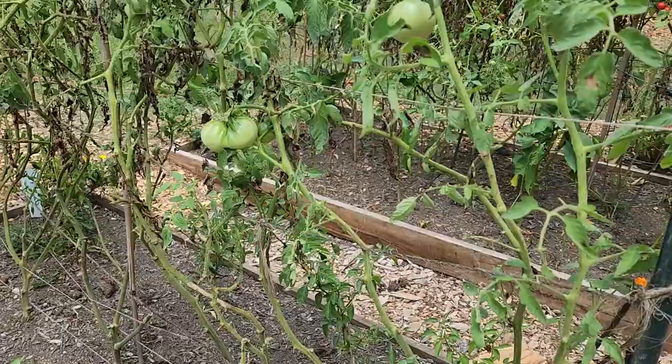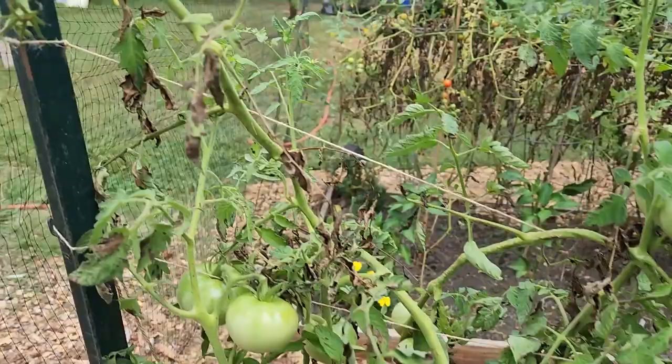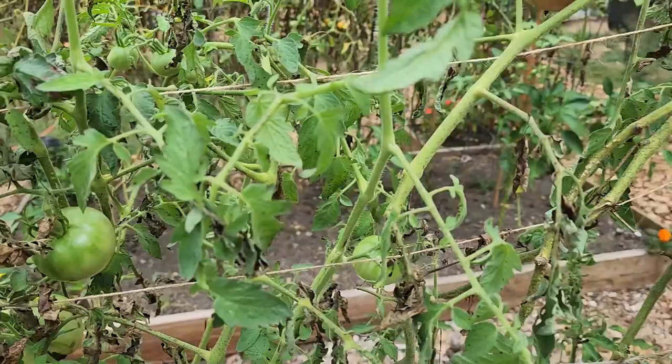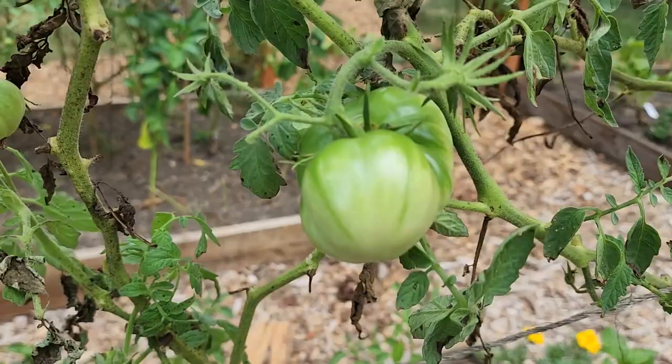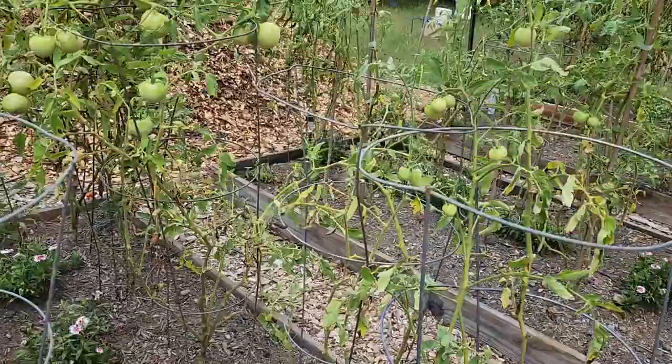Sadly, tomato blight is taking over our first crop of tomatoes pretty severely. So these infected plants will have to be removed shortly. I am going to try to give these tomatoes that are just developing time to hopefully get close enough to ripening that I can harvest them and let them ripen inside. These plants are looking pretty sad too. There's a lot of blight on those. Those are our early girls. They're succumbing to the blight.